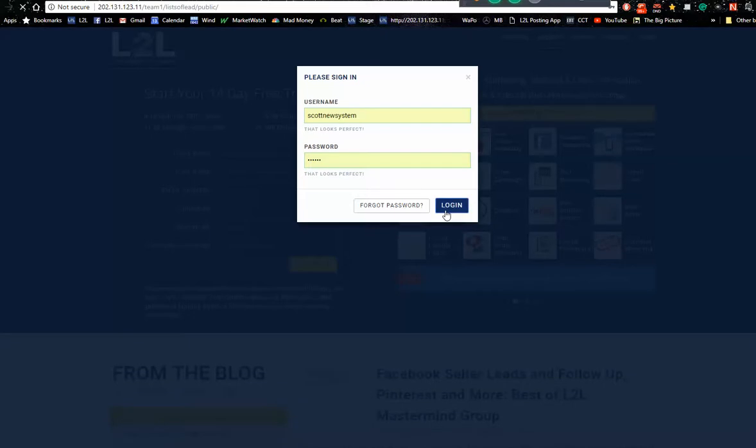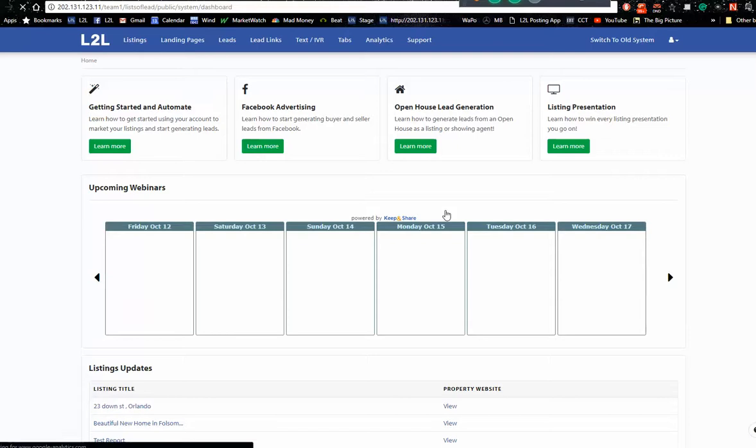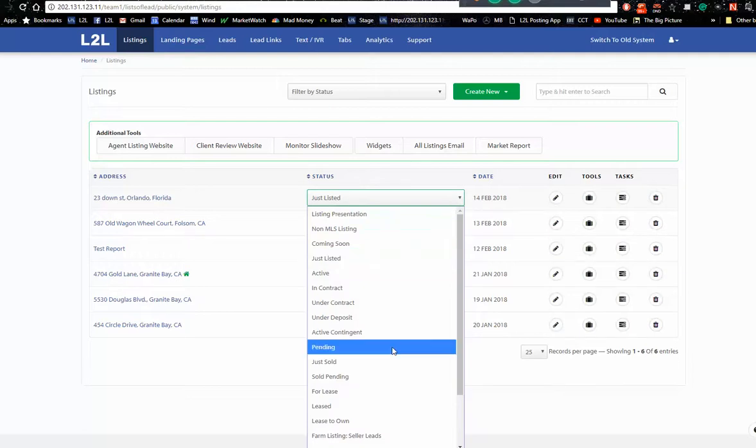We have been building this for 2 years, and it's the new look of what I just showed you. Okay, so this isn't 100% done yet. We're still testing every day on this and dotting the I's and crossing the T's. But now your listings page and all the tools are going to look like this. And remember how I said statuses are so important? You can now just say, oh, I want to change that status to pending or sold right here.